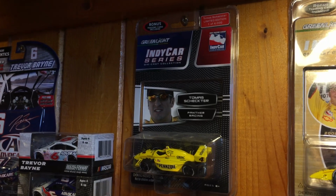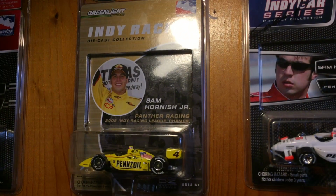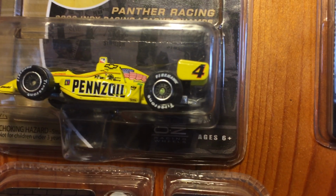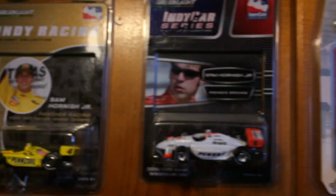Thomas Scheckter 2004. And then we have Sam Lawrence Jr., 2002 Indy Racing League champion. I was going to say 3, but then I saw on the package. Wow. I love the gold. I love the chrome rims on this car, just around the outside. Really makes it. Hopefully I can get it signed.